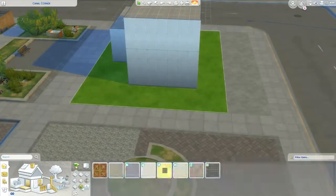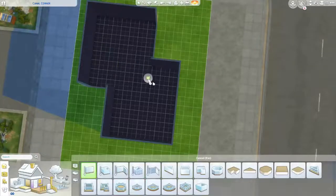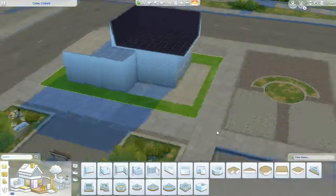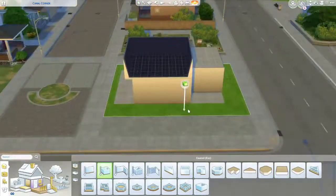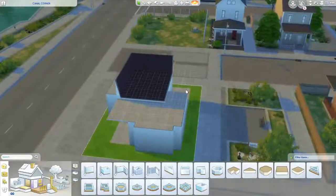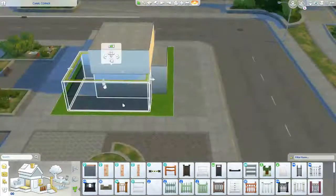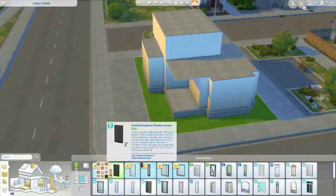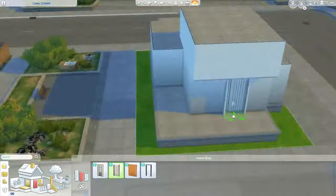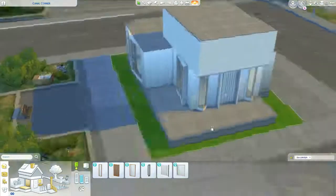Today we are building a bright and light eco home, and I'm going to be honest with you. I actually built this like 4 months ago at this point, and I wish that was an exaggeration, but the day I'm recording this, the 14th of October, it's been 4 months exactly since I shared this to the gallery. So I shared that on June 14th. So it's been a minute since I've actually touched this house, but I really enjoy how it turned out, and I hope you guys do as well.